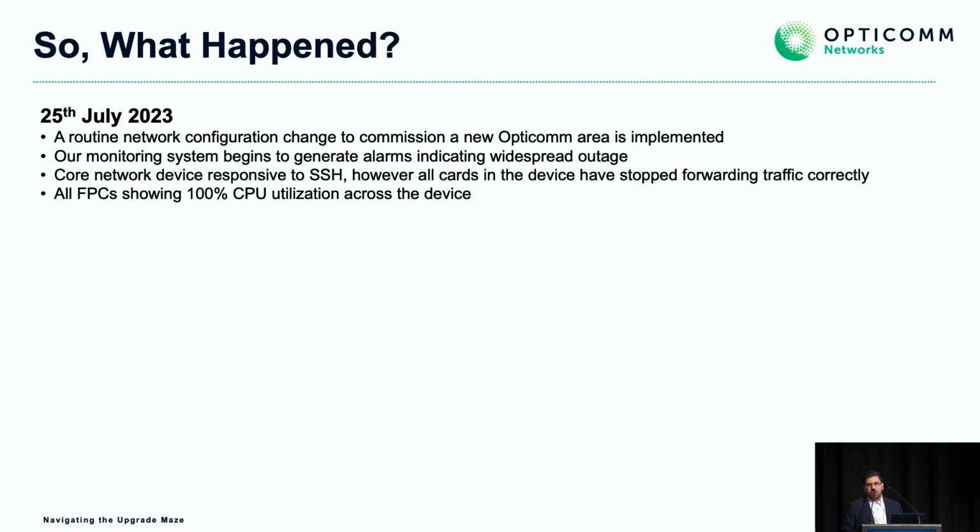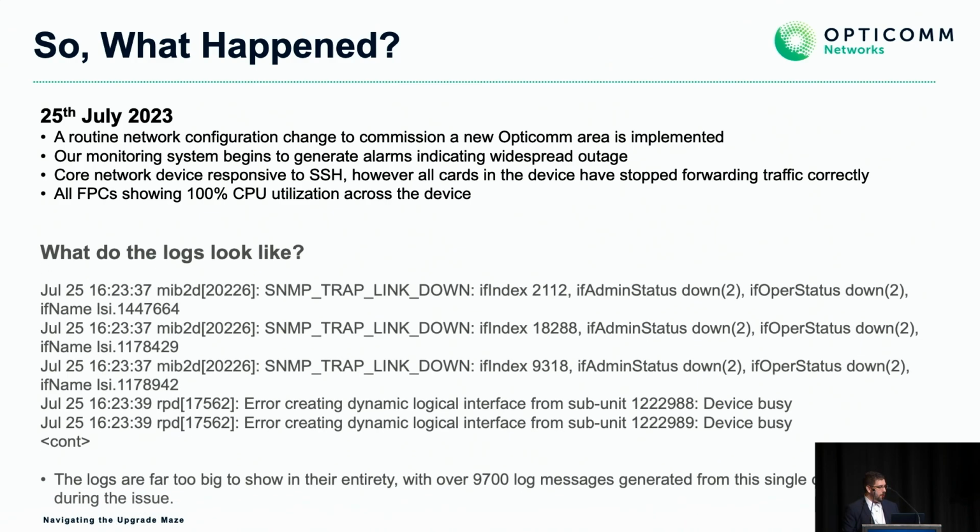At the time, our monitoring system began to generate thousands of alarms, indicating there was a very large outage across our entire New South Wales network. The core network device in question was responsive to SSH, however, every single card in the box had stopped forwarding traffic. This meant that customers were offline, and we were getting the complaints flowing fast. And all FPCs in this device showed 100% CPU utilisation when we checked it.